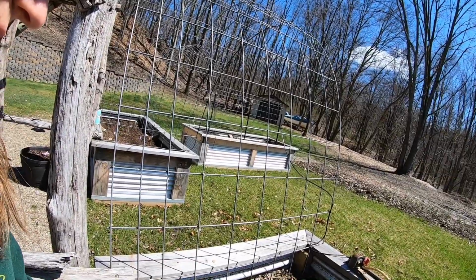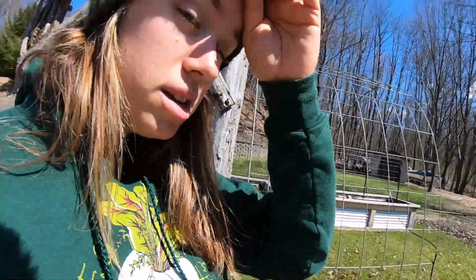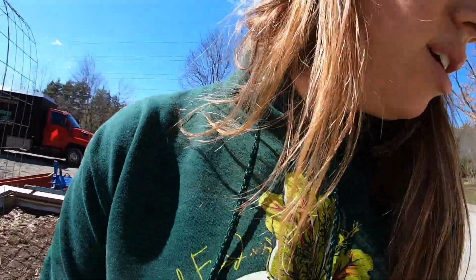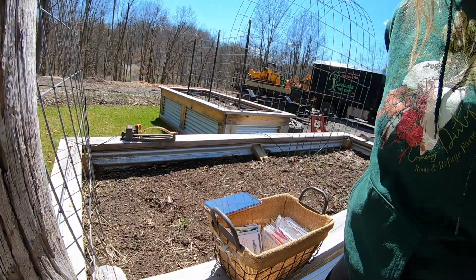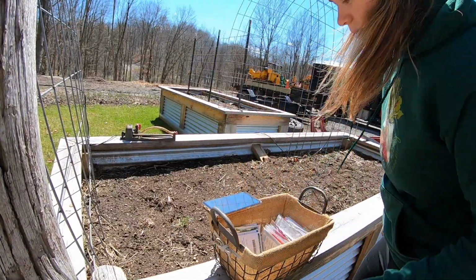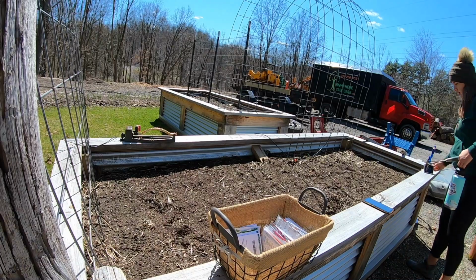Didn't realize I was out of carrots, so I'm gonna need to get those ordered so I can plant them in my garden yet. Alright, so I'm gonna plant this side yet, and then we'll do the greenstalk now.